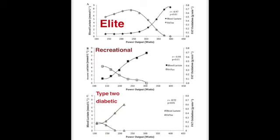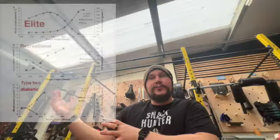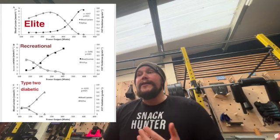There's this study that I'll pop on screen here from Iñigo San Millán, and it's showing three different levels of athletes: elite cyclists, recreational cyclists, and people with type 2 diabetes, which is the ultimate end of insulin resistance.